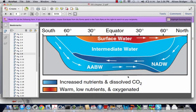Okay, here's figure 2.8, running from the South Pole at the left to the North Pole at the right. The top of the figure represents the surface of the ocean, and way down here is the bottom. And this gray stuff indicates solid rock. Okay, so what do we have?